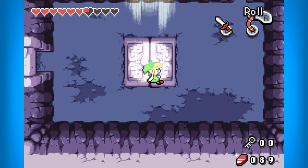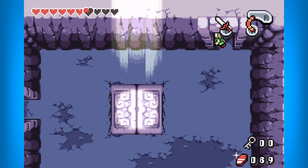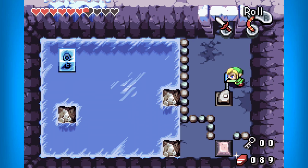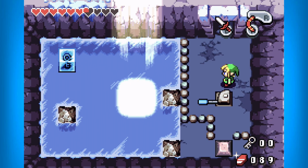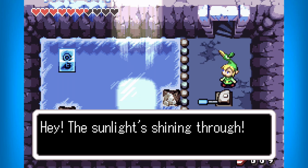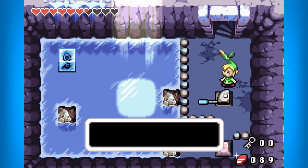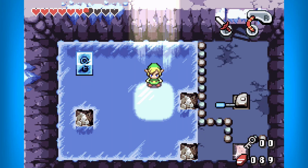So, look at this. We got the light shining on Link here. What's that going to be used for? I wonder. And here's the start of, I guess, the puzzle motif of this dungeon. Part 1 is light. Hey, that sunlight shining through. So nice and warm. I can feel myself starting to frost. That's a neat little hint right there. The obligatory hint, but he masks it by talking about himself.